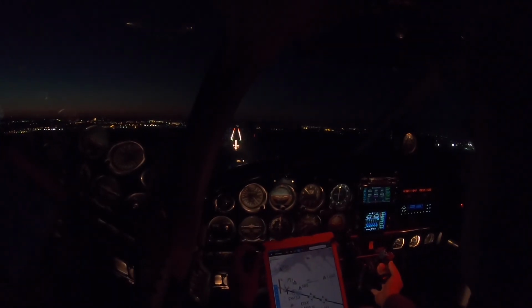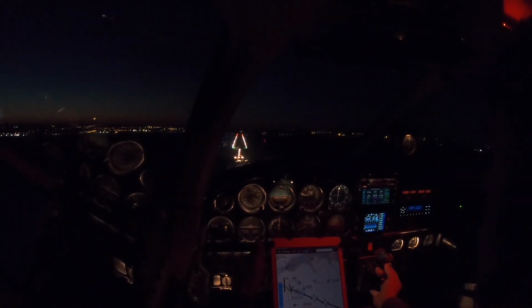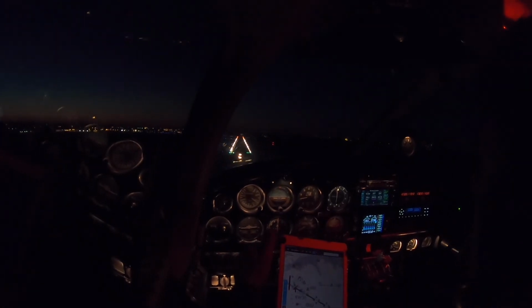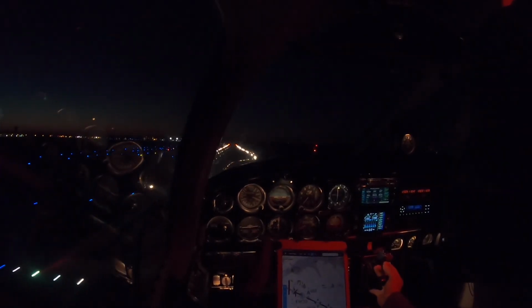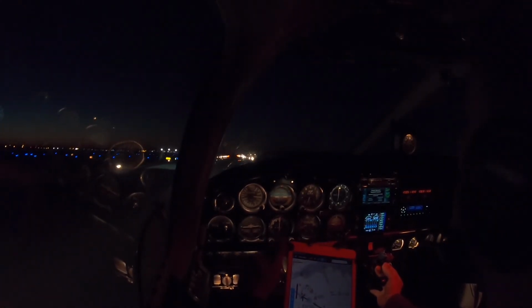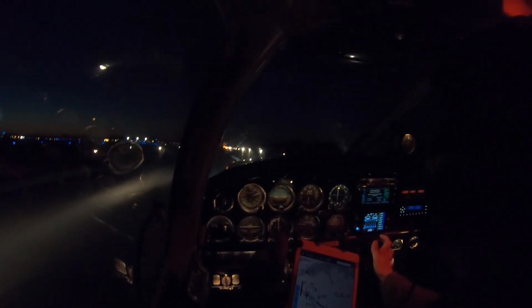Shoals traffic, 0 Romeo, short final, runway 30, touch and go, Shoals traffic. Got plenty of runway here. Leading the speed off. And glide it on. Good. First notch flaps in, everything forward. Trim up, and we're away.